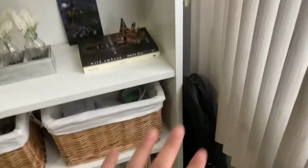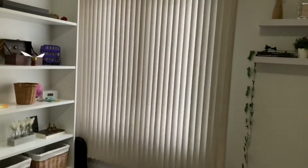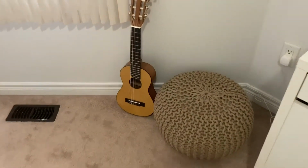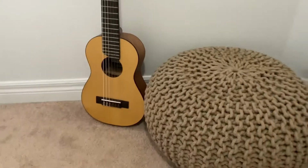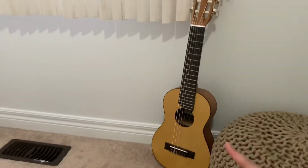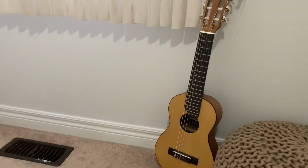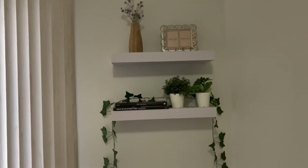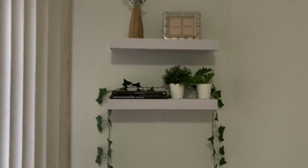In the corner, I just have my guitar case, but whatever. Window, I didn't change the curtains. I just like how it gives me privacy and then I could still bring in some light. So then I have this pouf. This is from JYSK, and then my guitar ukulele thing. I've had that since like 2 years ago, maybe. My hanging shelves are from Kitchen Stuff Plus.